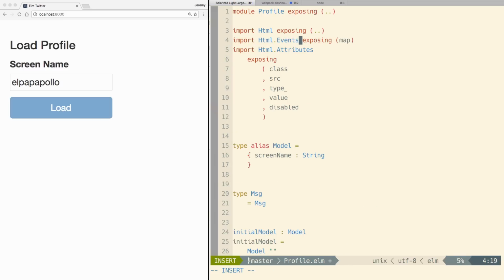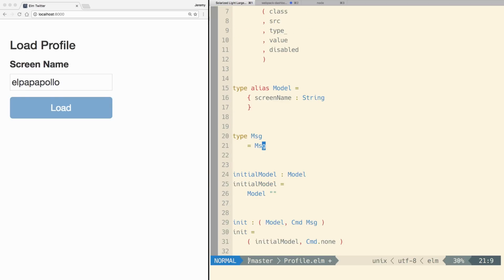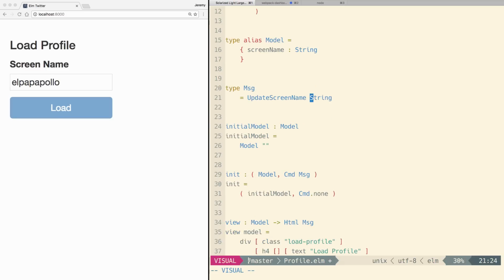So to get our events, we'll import the HTML events module. We'll also need onClick, but we're going to pull in those two functions. And they're functions like everything else. And now we can update the message type to use this update screen name message. Remember I said it needs to take a string, so we'll give it that parameter there.